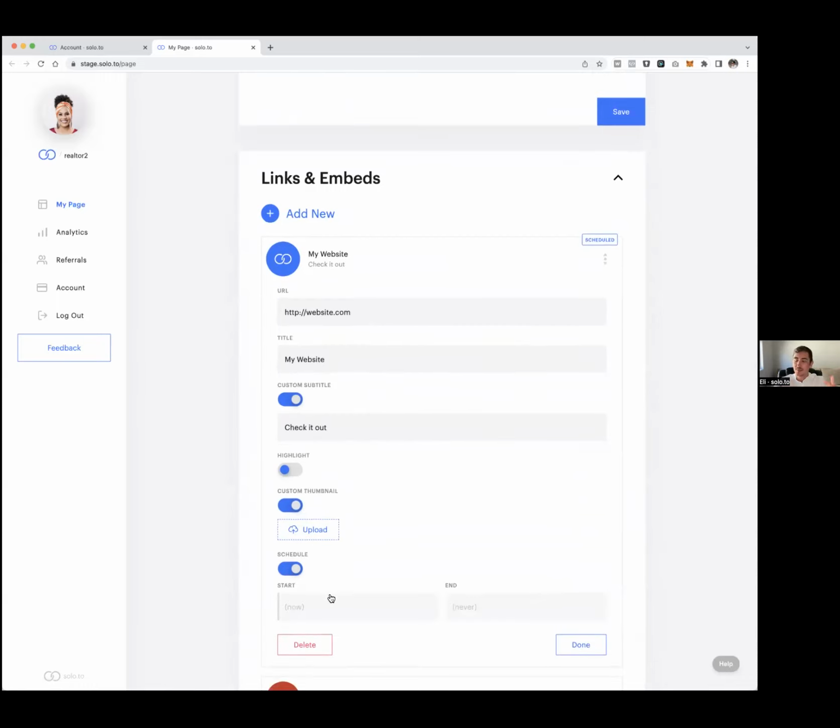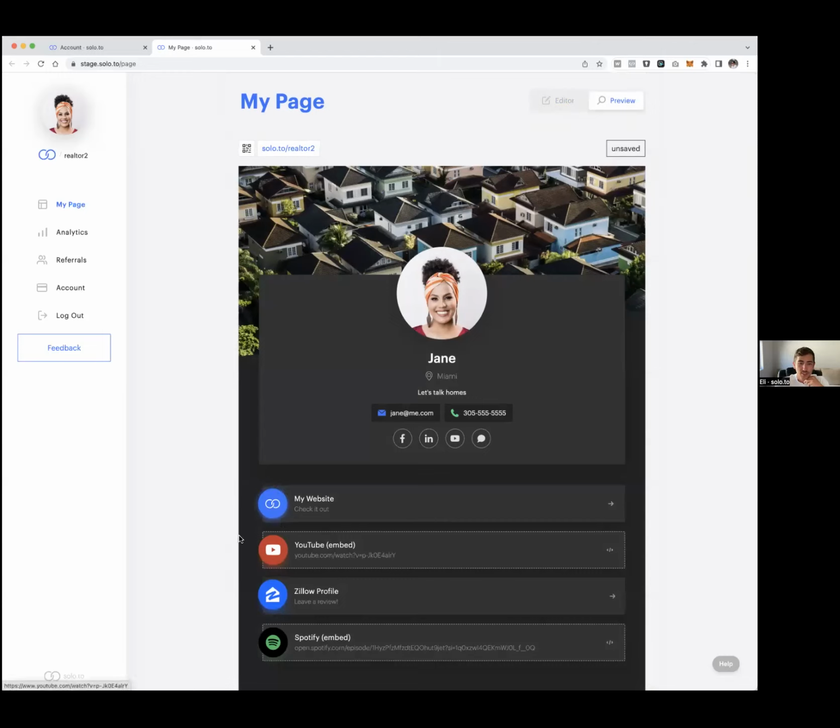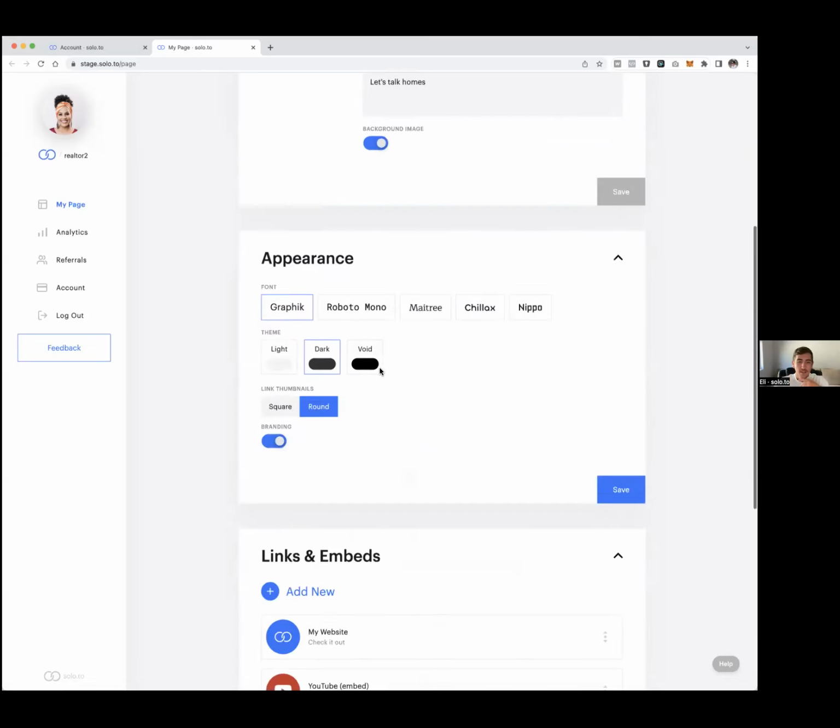or schedule the link to go live if it's a time-sensitive event or release of something. And then the highlight here, if you check it out on the preview, you can see there's a little glowing beacon. So that draws a little bit more attention to maybe your most important links.